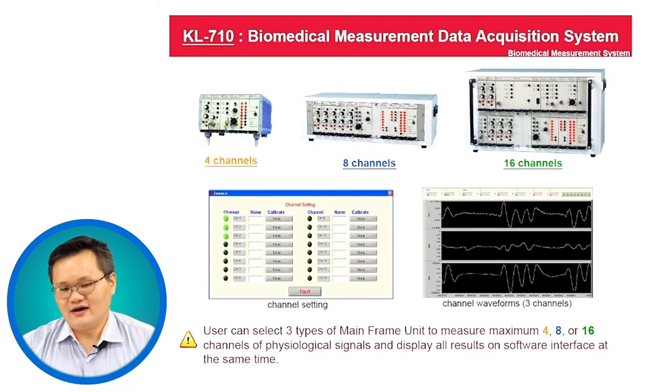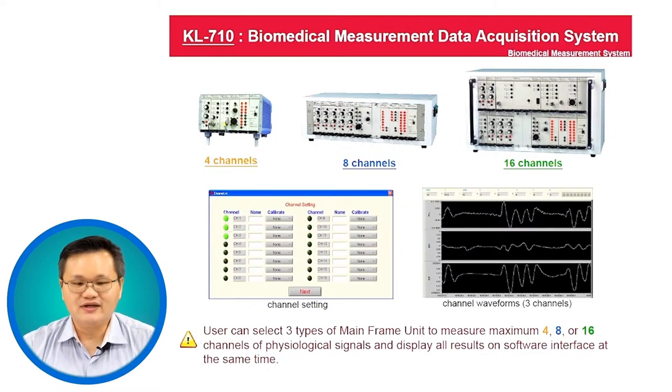And there are several options, 4-channel, 8-channel, and 16-channel, for you to select. And it is very important nowadays to help your students become modern engineering and technical experts.